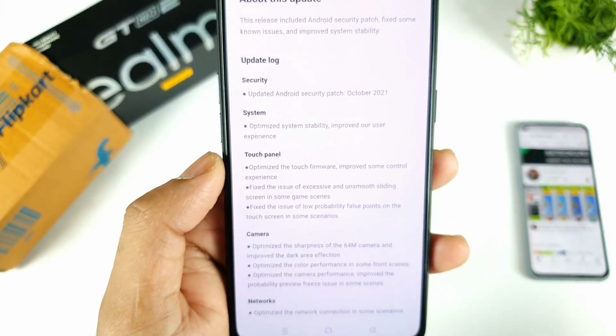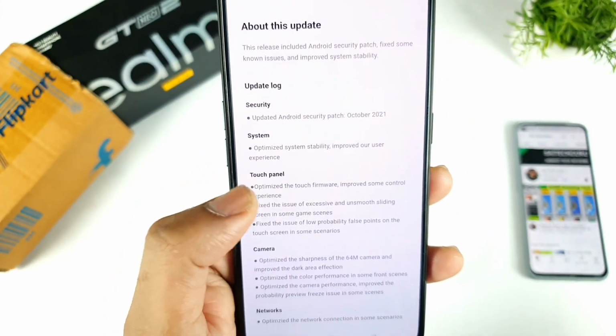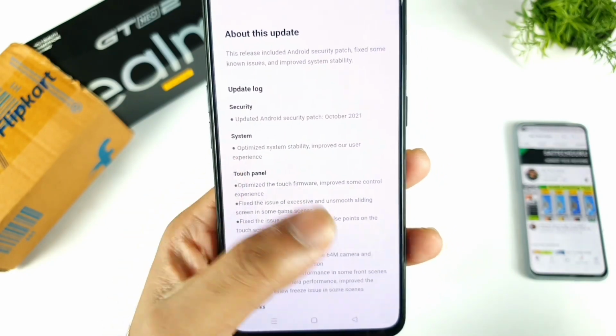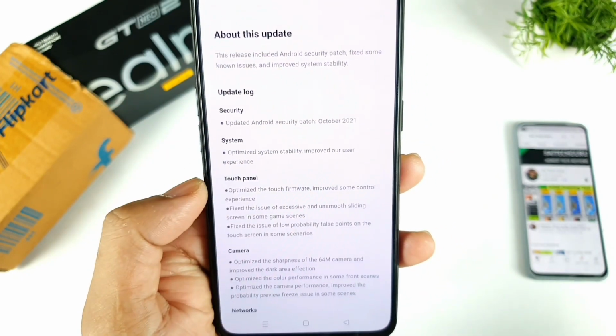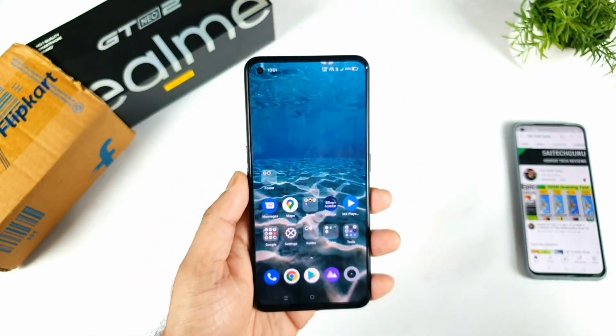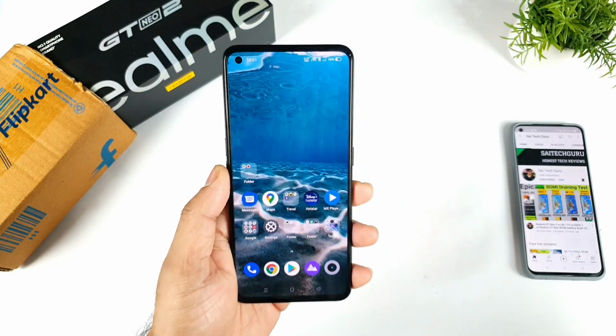These are a few things I thought of showing you regarding the update log, what it included regarding the display and the touch panel. As you can see, something related to the touch panel. There's no improvement in the touch sampling rate. So don't worry, touch sampling rate is not increased. It's exactly the same as before, 300 Hz only.